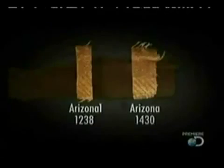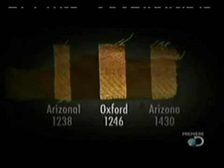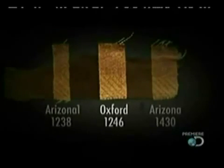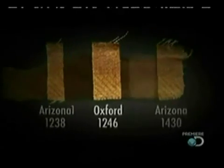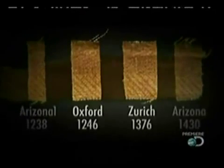Now, we don't know that for sure, and they haven't confirmed that. But that's interesting. Oxford is the next oldest, and they're the closest to this side with the most main 1st century material. Zurich is in the middle, and guess what? They have the middle amount, and they have the middle date.